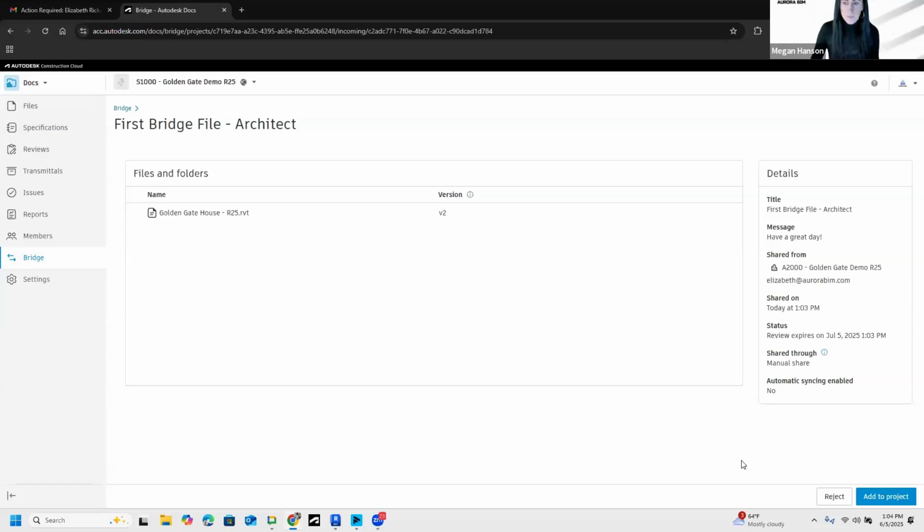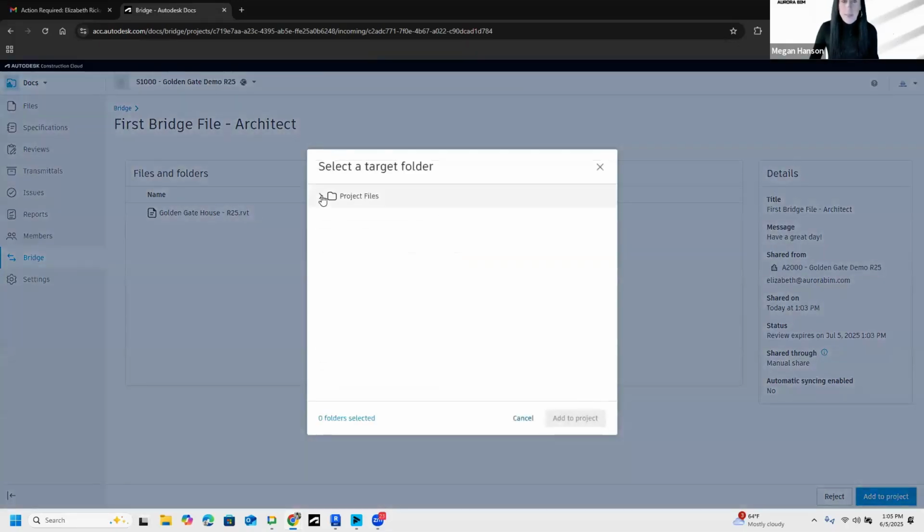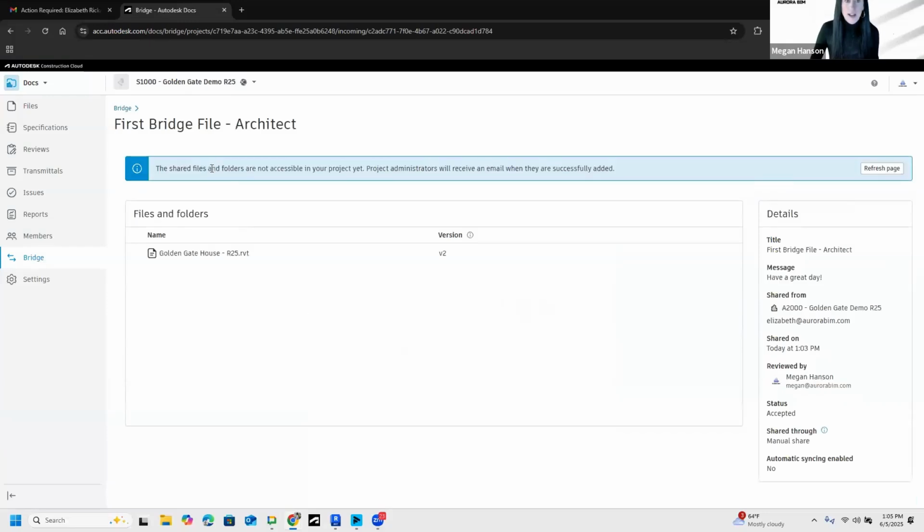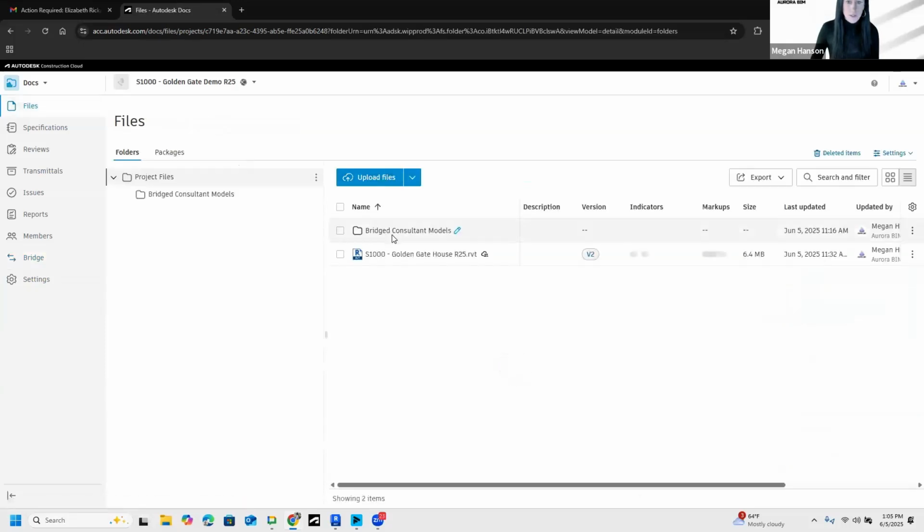So I'm going to review this file, which means that I am just looking at the information that came through with it that we already looked at on Liz's side. And I can reject it if I want, or I can add it to my project. And then I get to specifically decide which folder this file is going to go into. So I'm going to select the folder that I created just for this purpose, and I'm going to say add to project. Okay, now this takes a couple minutes, and we can see back in the files when it's done processing here. Actually, that came through pretty quickly, but sometimes it can take a couple minutes.